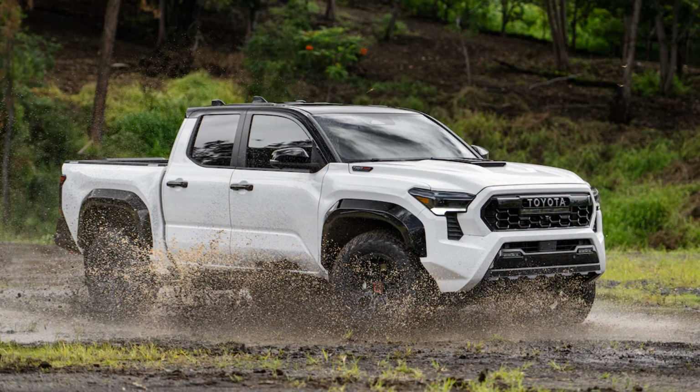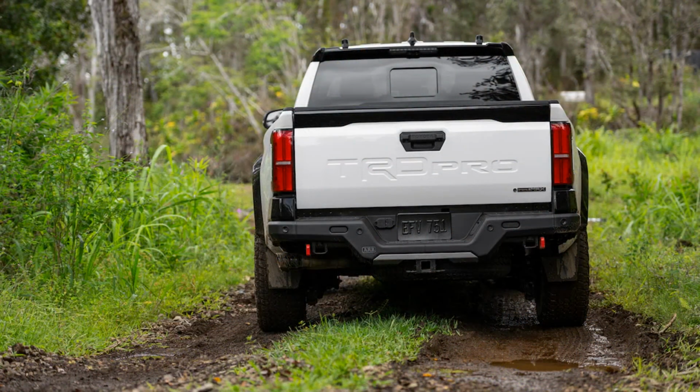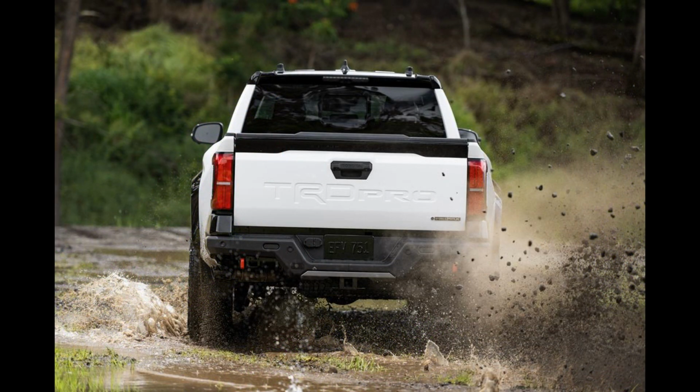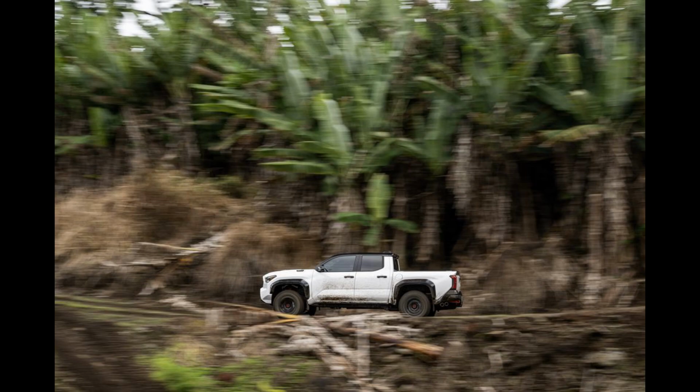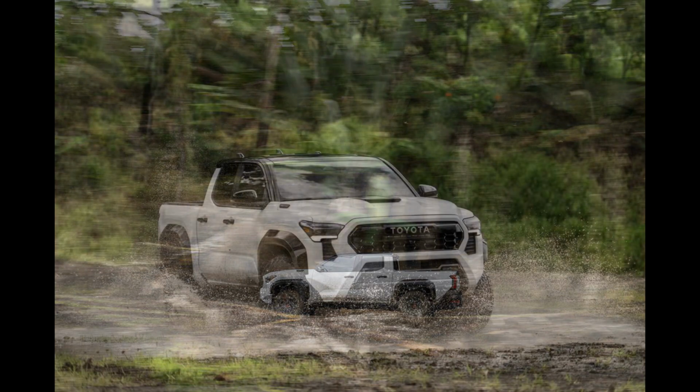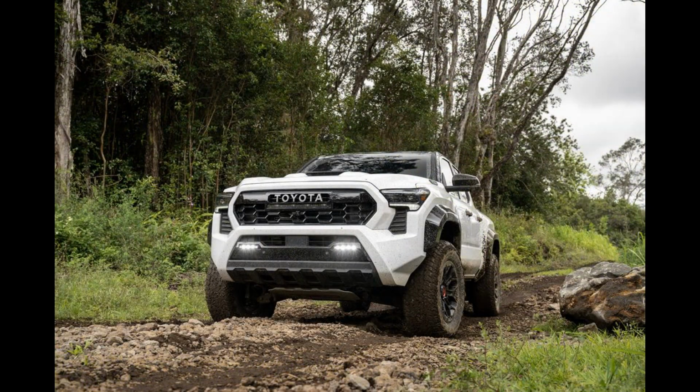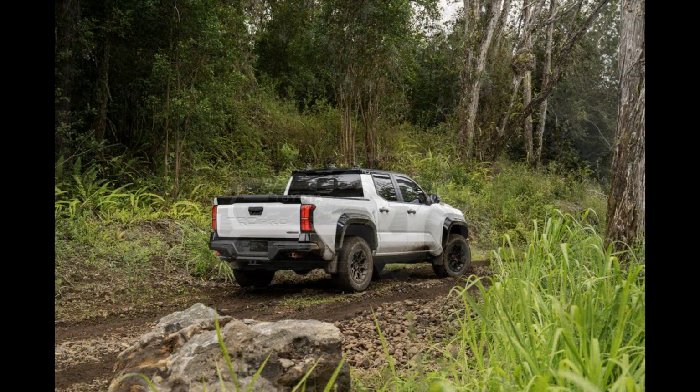The interior is nice to look at too, with logical controls and a fresh look that suggests that no switchgear was carried over. The attractive center screen stands within easy reach, and the configurable digital gauge cluster and its attendant steering wheel controls looks refreshingly modern. There's even more in the details.